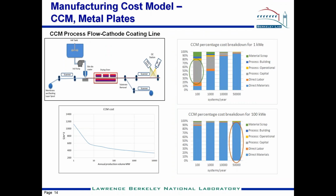This slide has a typo, so I don't show the metal plate cost model, but I am showing the CCM. The CCM really is a critical component for PEM. I'm showing a schematic of a slot die coating process. There's an ink tank with the cathode ink, and then there's a pump. There's a roll-to-roll process with a membrane and backing layer, which is fed through a drying oven, and then we have some optical and X-ray scanning defect metrology assumed.